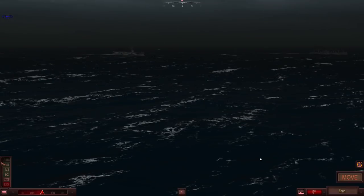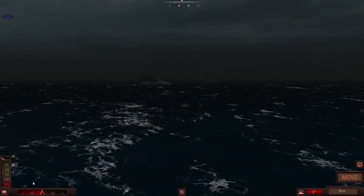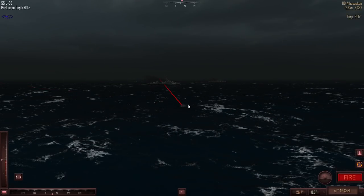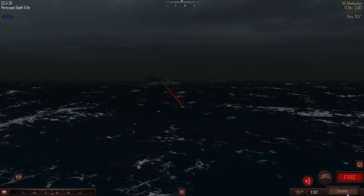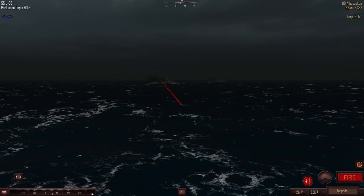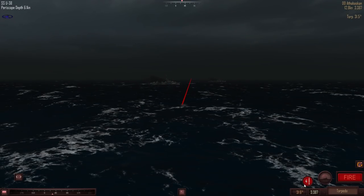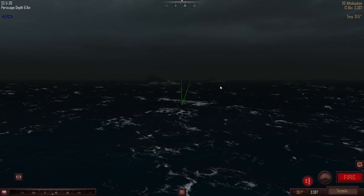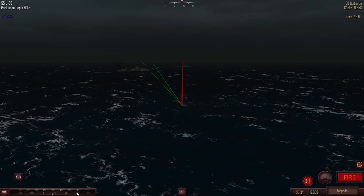Right. There's the carrier, and there are the two destroyers. So, I think, let's try and get the destroyers first. How are we doing? Any aircraft? It's a bit dark. No, no aircraft. Just torpedoes, the way we like it. 31.5. 31.6. I'll pop one behind. About there. You are on the limits a little bit.